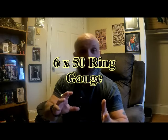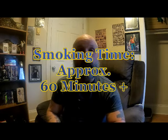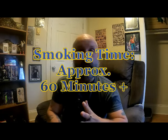Hey everyone, welcome back. As I said at the top of the review, the cigar I'm going to talk about today is the CAO Black Bengal Toro Oscuro Maduro cigar. And this cigar is approximately 6 by 50 ring gauge, so 6 inches long by about a 50 ring gauge. Smoking time will probably run you about an hour, a little bit more than an hour and 10 minutes. This is a medium to full-bodied cigar. Wonderful cigar. I enjoyed it very, very much.